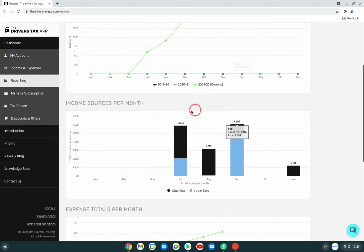The only thing I would personally like to see is my totals, even if I was just under here. You know, just Eat total there, an Uber Eats total here, if I had Bolt Eats on here, another total there. I don't know how that would work if you were a driving instructor and these were your customers. You probably have too many customers across here.